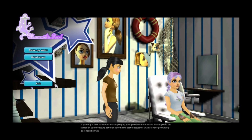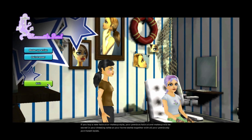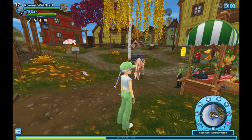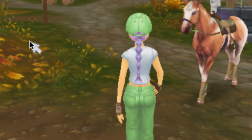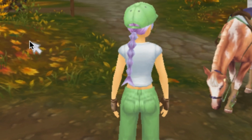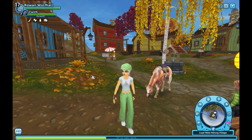Overall, I think this place is really gross on the outside. I'm not loving it. I was actually gonna give this place a 1, but I think I'm gonna go ahead and give it 2 stars just because it does have a couple cute hairstyles. Oh my gosh, wait, it literally has like a mermaid tail at the bottom. I get it.